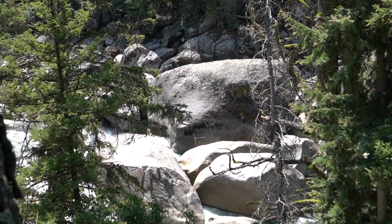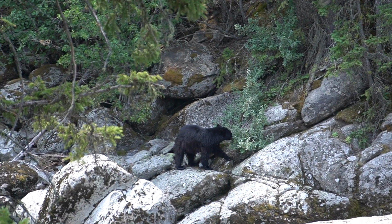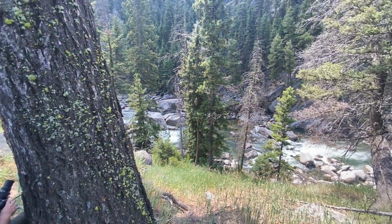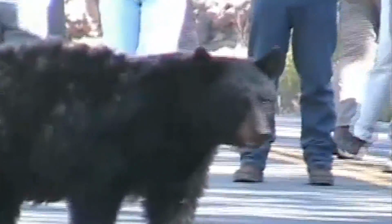And of course, everyone wants to see a bear. Unlike in the old days when people could feed the bears in Yellowstone, there's no guarantee you'll see a bear if you visit. But if you do see one, you can be sure there will be a crowd. If you do see one, consider yourself fortunate, especially if you're lucky enough to have it cross the road like happened to us in 2006.